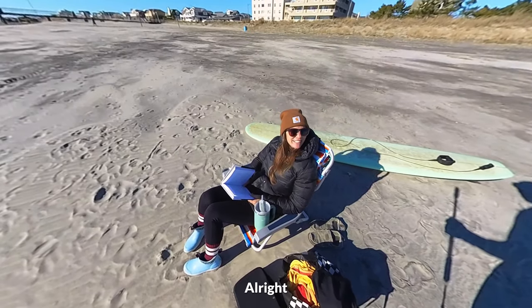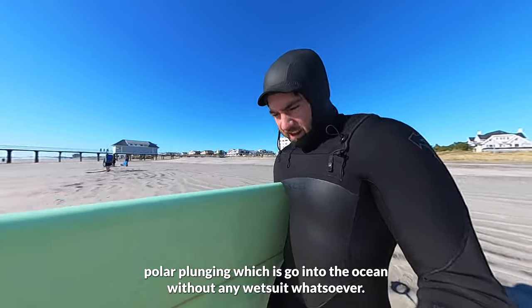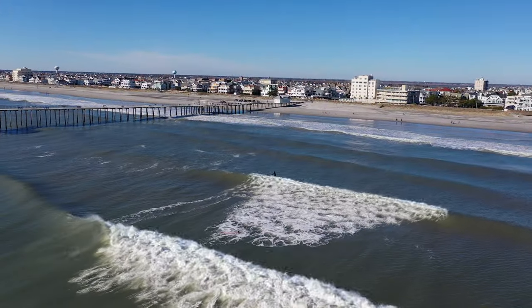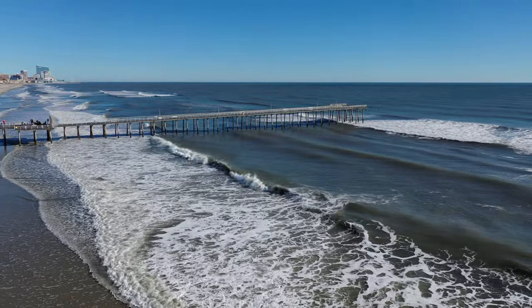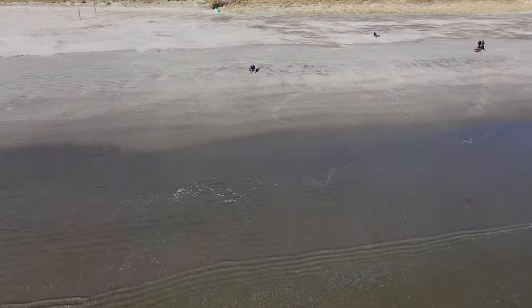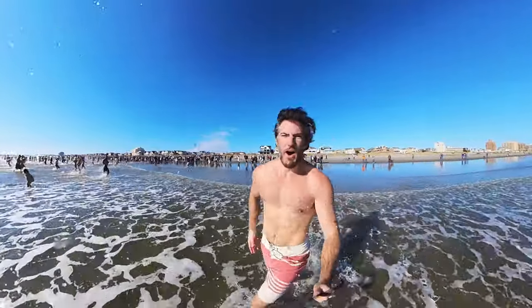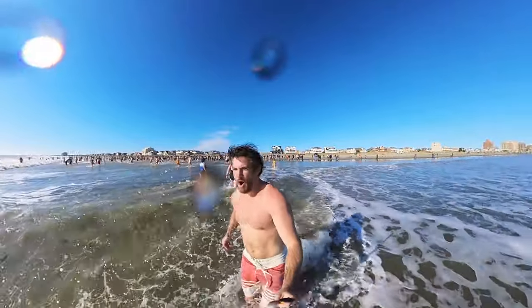All right, going in. It's New Year's Day, so there are so many people out on the beach, and people are polar plunging, which is going in the ocean without any wetsuit on whatsoever, so I might have to do that after. First official polar plunge. I mean, we did several polar plunges in the past. Gotta go under.